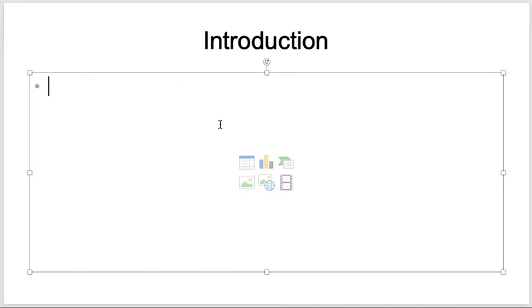I will talk a little about the introduction. Of course, I will not go into too much detail on anatomy or physiology, because they would take a lot of time.